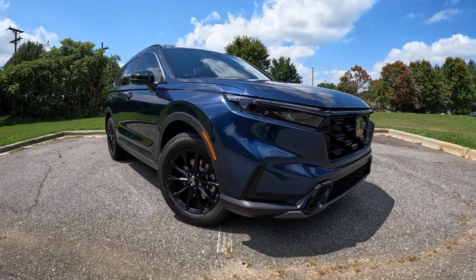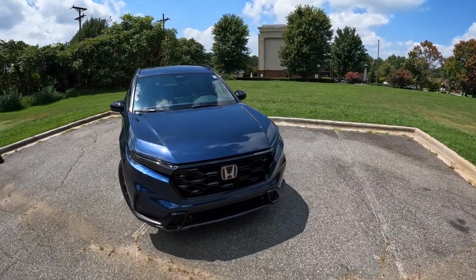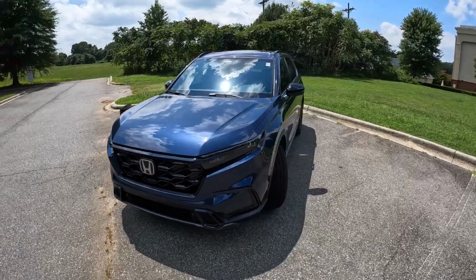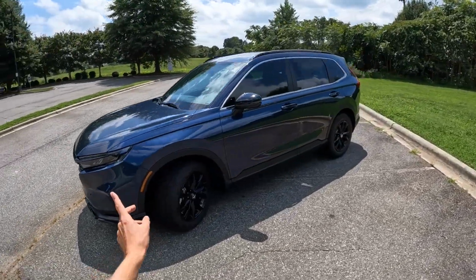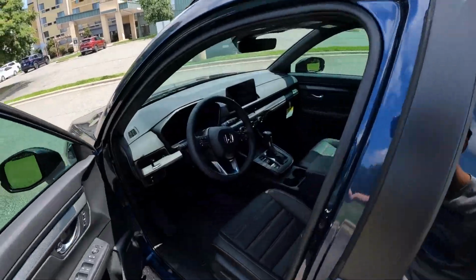Today we're going to take a look at the 2025 Honda CR-V. This is a hybrid all-wheel drive Sport L finished in the Canyon River Blue with an MSRP at $40,000. Let's take a full look at what this crossover is all about.